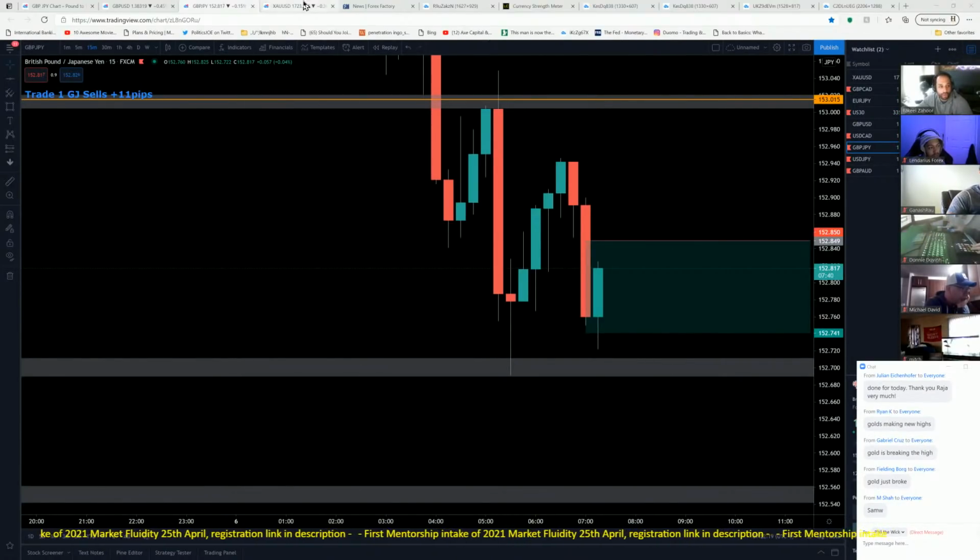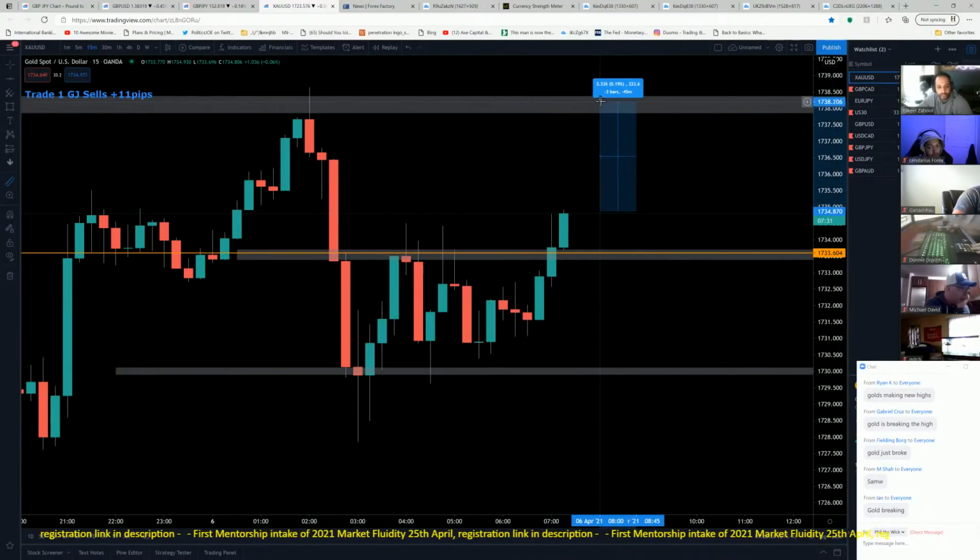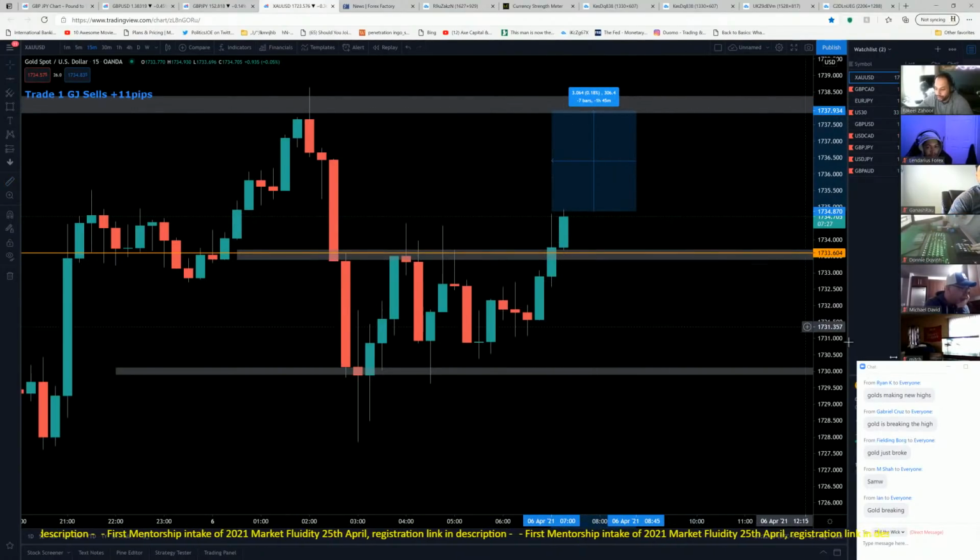And looks like gold is also trying to move up over here now. We broke the high at 1734.85. Should continue bullish at this point. Yeah. 30, 40 pips at that point. Should continue up.